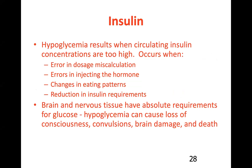So let's look at hypoglycemia, which is the biggest concern. If you give too much insulin to a diabetic, the insulin drops the blood sugar and drives the sugar into the tissue. How does that occur? Several common things. One is a simple dosage miscalculation. Whoever is prescribing miscalculated the dose that was supposed to be given, or sometimes the patient may have drawn up the wrong amount or made an error there.